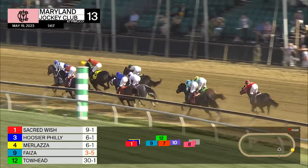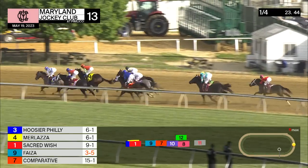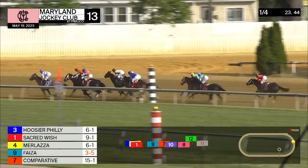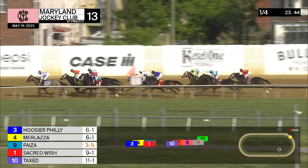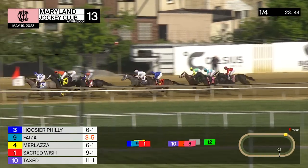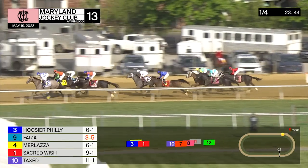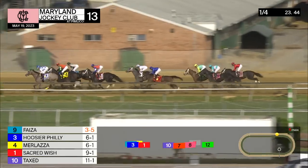Will track the speed now. Comparative ground saving. Taxed settles back in between horses as they run the first turn. Back to Towhead, racing back of the pack with Balpool unhurried. Second last position, and Cats in the Timber trails the field. Eight lengths from front to back, opening quarter mile, 23.44 for Hoosier Philly. Hoosier Philly with a half-length lead with Merlaza there.